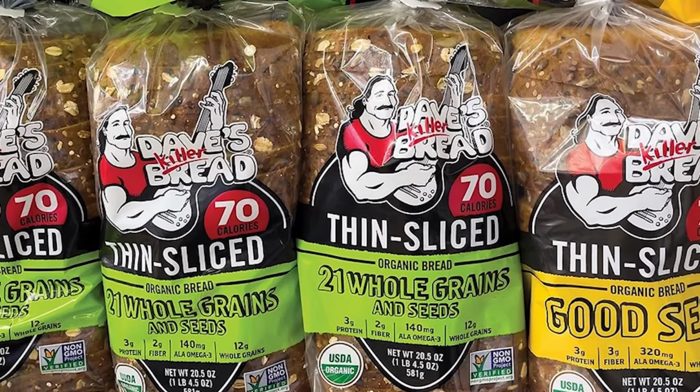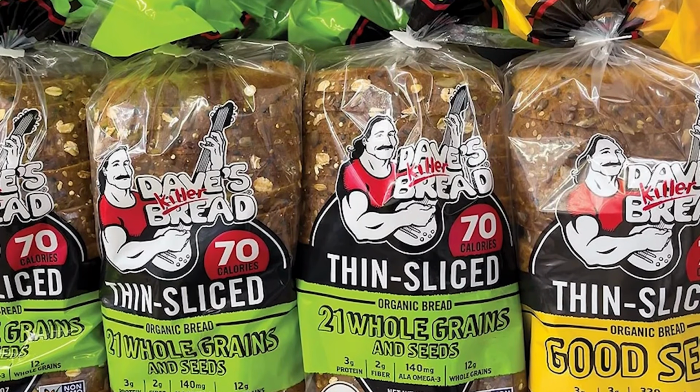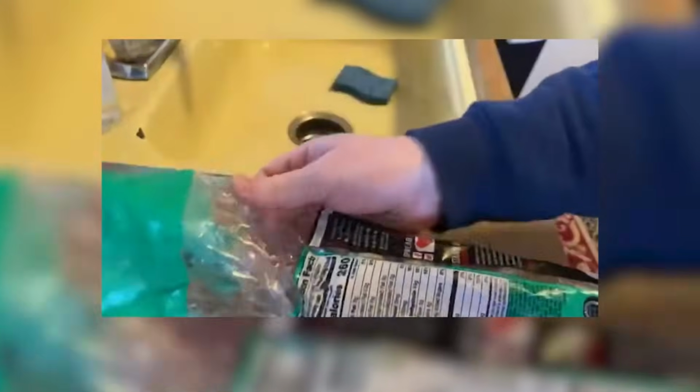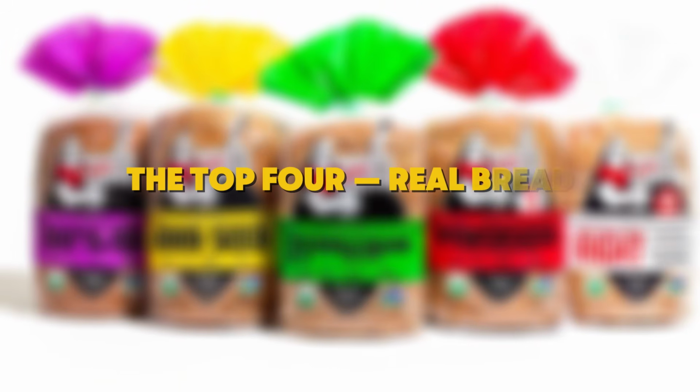If your definition of real bread allows for a small amount of organic sweetener, Dave's Killer Bread is genuinely one of the best products on a mainstream grocery shelf. It's in a different league from the conventional loaves, but it just misses the strict standard. The top 4, real bread.